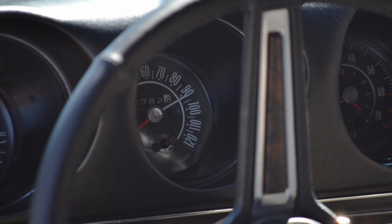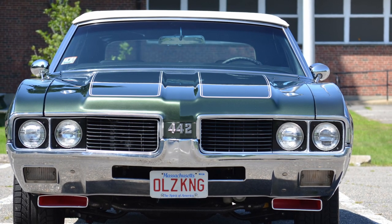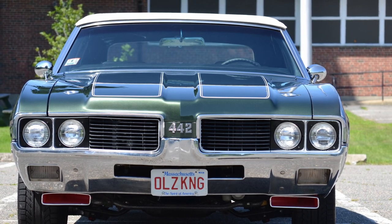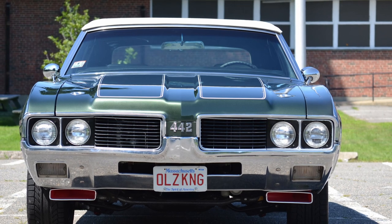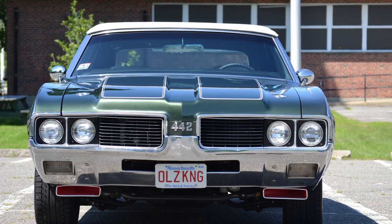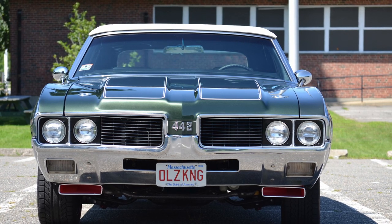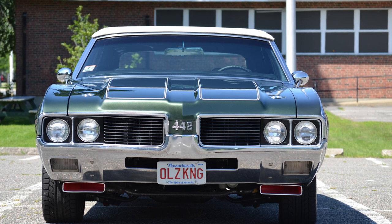So as I'm sure people will see by some of the beauty pictures here, this car is not stock. No, it's far from. Tell me a little bit about what you've done to it. Well, so first, I guess tell us about how it is now. How it is now. Now it is a 455, a very mild 455.